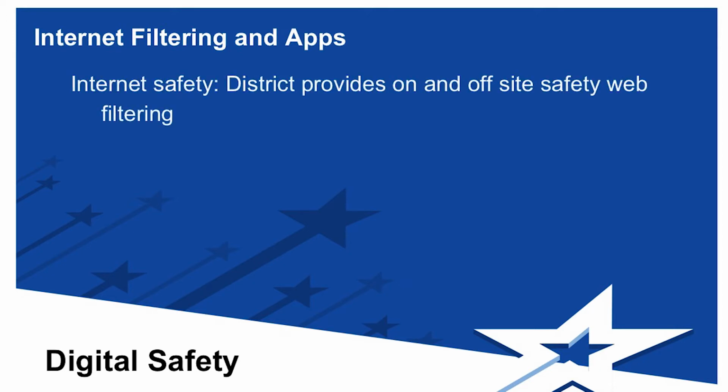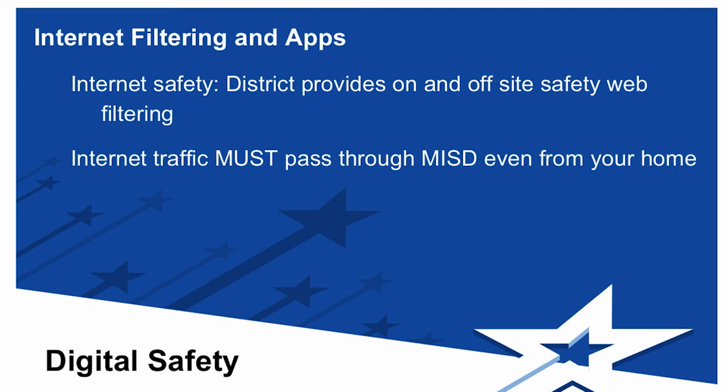our district provides robust internet filtering systems both on and off campus. Whether your child is at school or at home, their device has the same internet safety filtering tools in place. All devices have this unique safety proxy system.